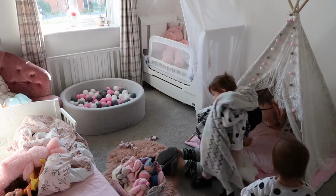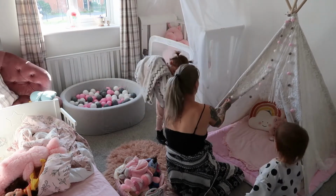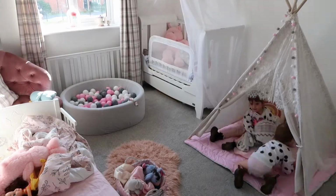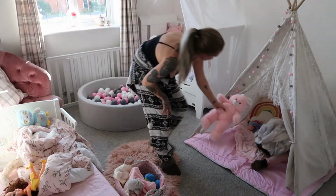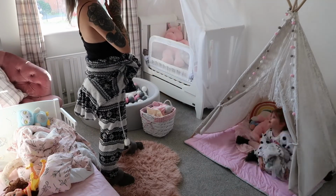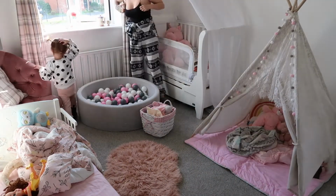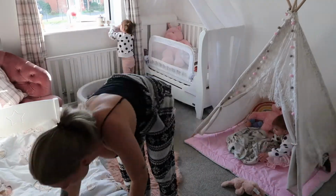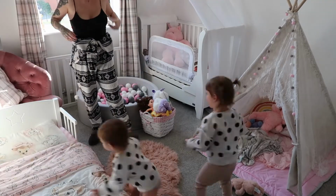The girls have got loads of cute cushions in their room, so I went ahead and decorated it. I didn't purchase any new cushions just because they have so many, and it gets changed around each day anyway as the girls are playing in there. So the cushions and the toys that are in there vary, but they absolutely loved it. It's like a little play den for them.